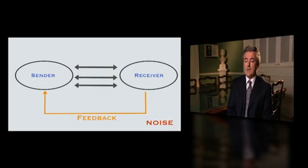Now, if we apply that to professional communication, there are really two aspects I think that are important. One is how we elicit information from patients, and the second is how we give information to patients. We'll come to each of them separately. In both of them, it's not just about the words, it's also about non-verbal communication.